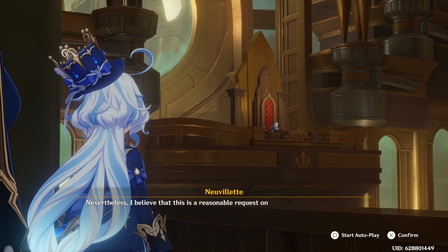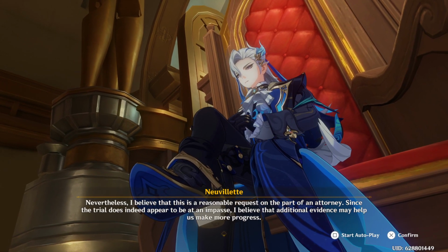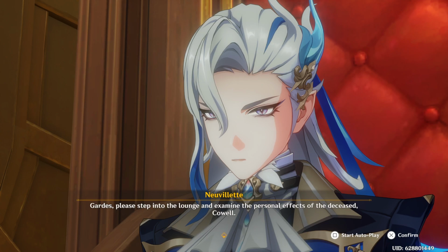Nevertheless, I believe that this is a reasonable request on the part of an attorney. Since the trial does indeed appear to be at an impasse, I believe that additional evidence may help us make more progress. Guards, please step into the lounge and examine the personal effects of the deceased Cowell.